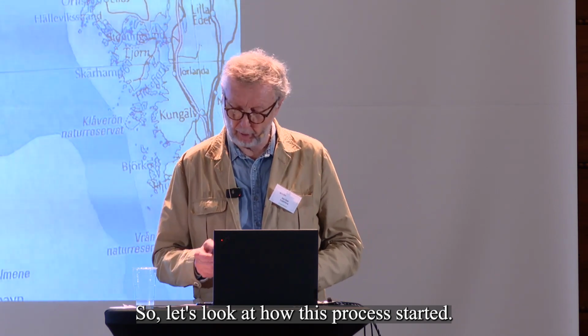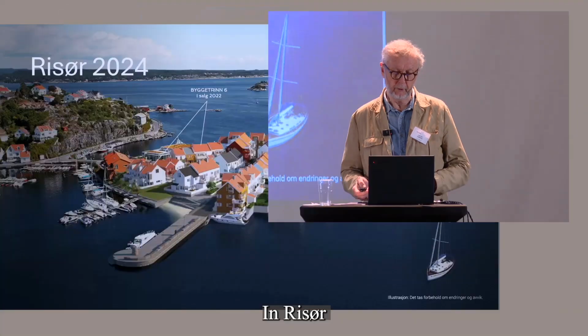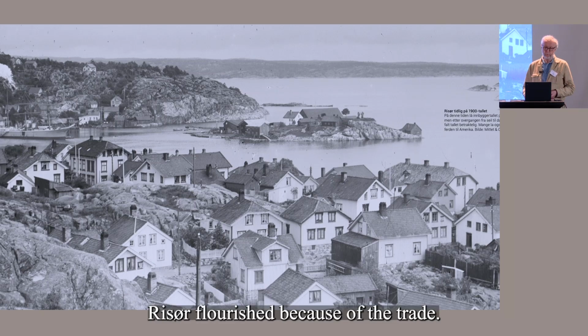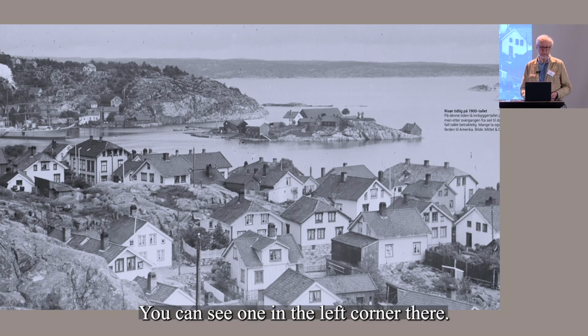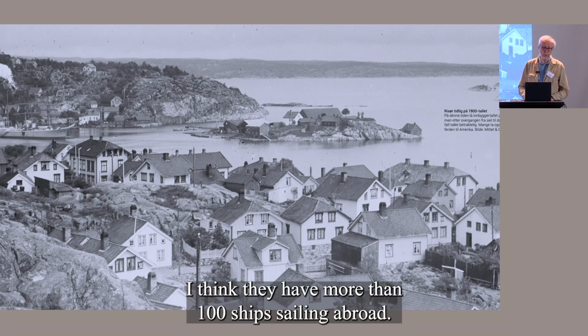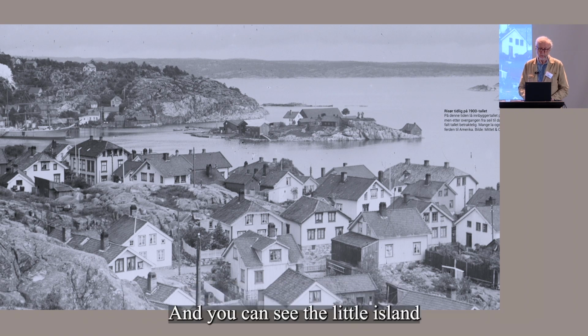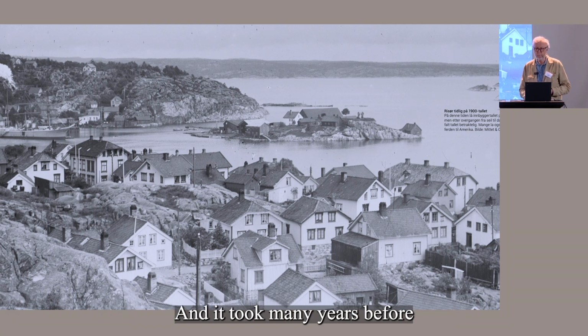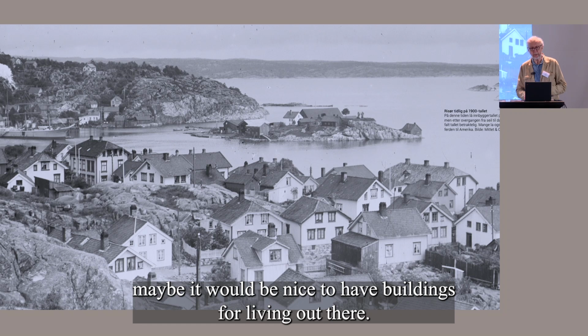So, let's look at how this process started. Risør flourished because of the trade, because of the ships. You can see one in the left corner there. It was one of the really richest towns in Norway for a long time. I think they had more than 100 ships sailing abroad. And you can see the little island almost in the center of the harbor. This was for a long time like a fortress. And then it became a shipbuilding place. And it took many years before someone thought maybe it would be nice to have buildings for living out there.